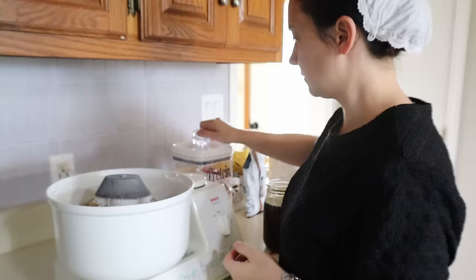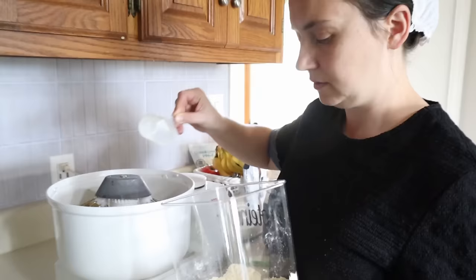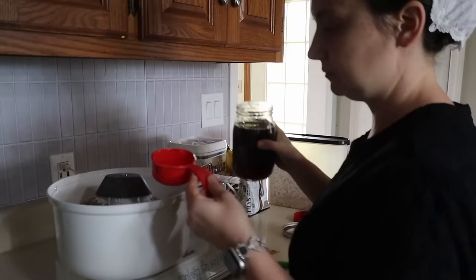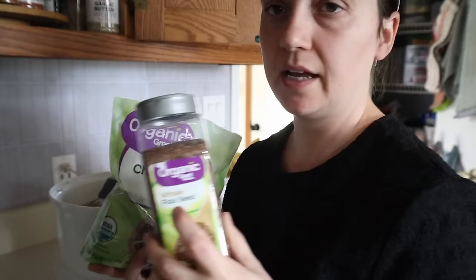And then on this one, I'm going to add in a couple scoops of my protein powder. I was actually going to do this on the last batch, but I totally forgot. All right, I'm going to add in 3 tablespoons of chia seeds as well as flax seed.